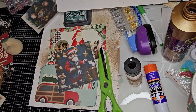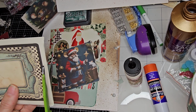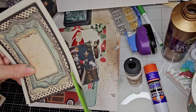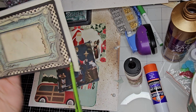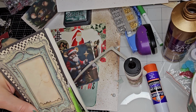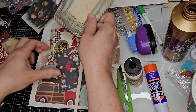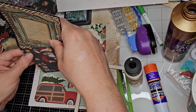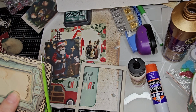That was super silly. So we do have this journaling card that's left over from my Alice project that I've been working on. And we will trim it down. Let's see if it fits into the Christmas pocket. We will fussy cut the frame.